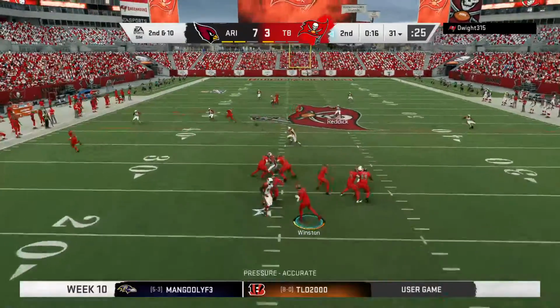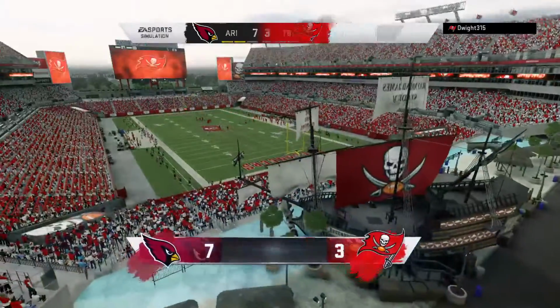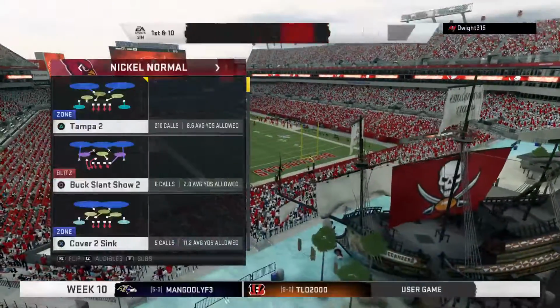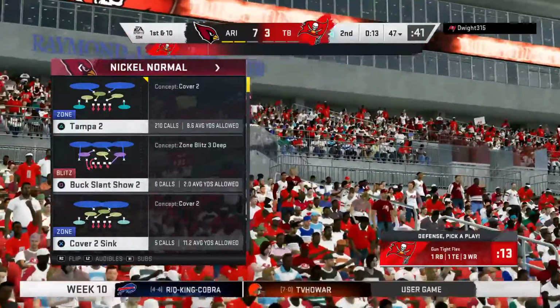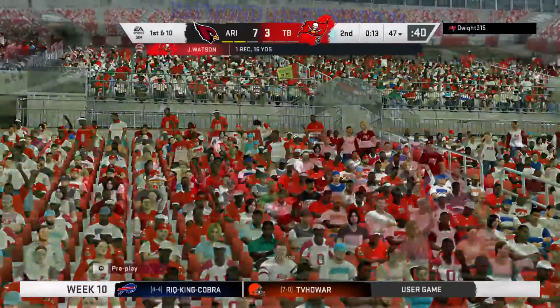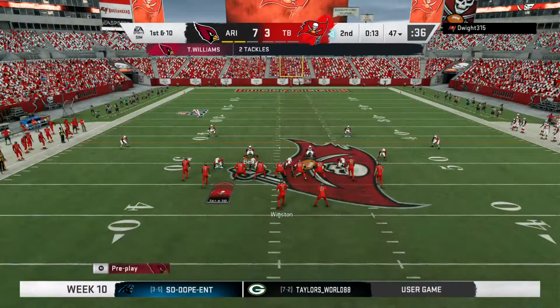To throw is Winston. He hits his target, left side, Watson. The Bucs forced to use their third and final timeout as they'll stop it with 13 seconds to play in the half. This offense finding its legs now. Here's another 1st and 10.